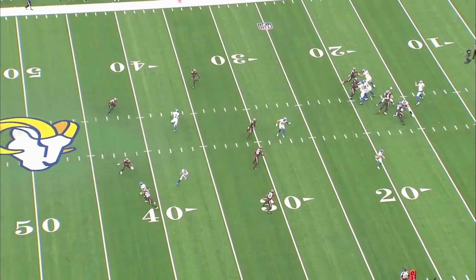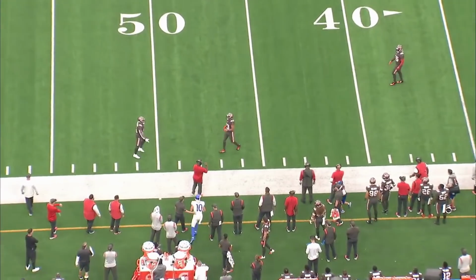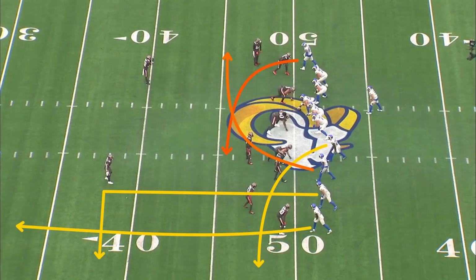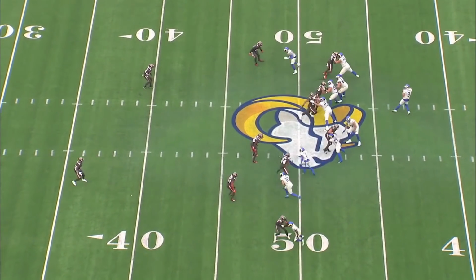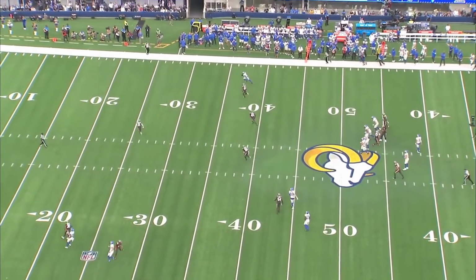While they didn't boot into the sail concept, McVay still made sure to use the sail concept itself. This time he combined sail with mesh. Now the number 3 receiver to the quad side and the receiver at the top are creating a rub, and that springs Deshaun Jackson for a big gain underneath.